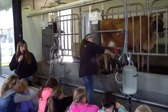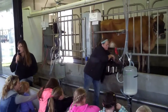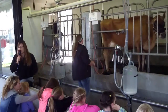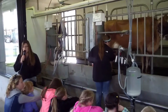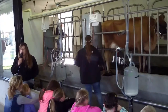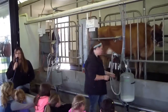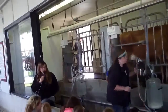Now the milk in this jar is clean enough to drink. Most all dairy farmers and their families drink this milk before we ever send it to you and your family. That's because we make sure our barn, our cows, and our equipment are kept very, very clean. However, we do go through pasteurization and homogenization to always ensure food safety and to also increase the shelf life of your milk. Milk like this will only last about 4 days in your refrigerator, whereas pasteurized and homogenized milk can last almost up to 2 weeks because it's been stirred and heated.